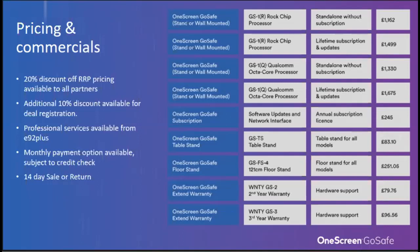We offer monthly payment options, subject to credit check on the end user, and a 14-day sale or return. So if the customer is umming and ahhing, get a purchase order from them, place a purchase order on us, and we'll ship the devices out. They've got 14 days with that device to decide, okay, great, we're going to keep it, or no, we want to send it back, and we will give a full credit back on the invoice, subject to that being returned in resaleable condition.